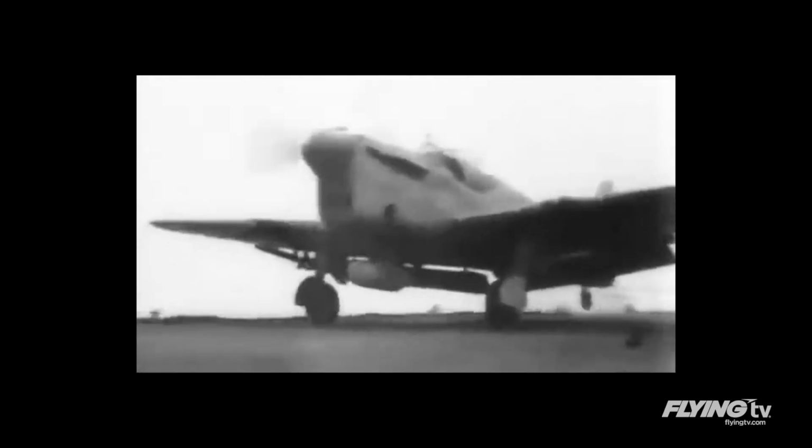More than 1,700 Fireflies of various designs were built. It was the British Navy's most capable 2-seat fighter of World War II.